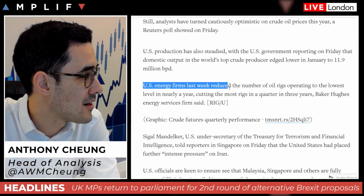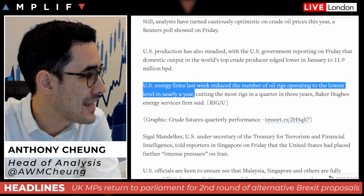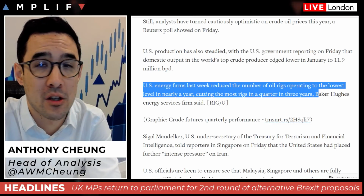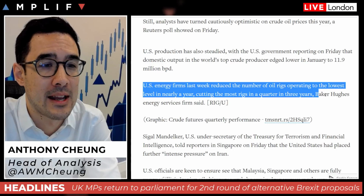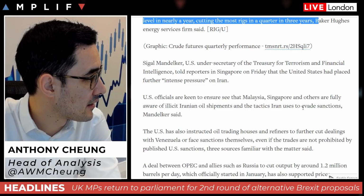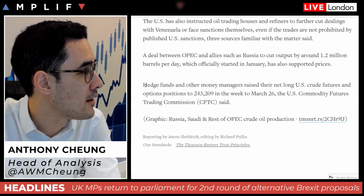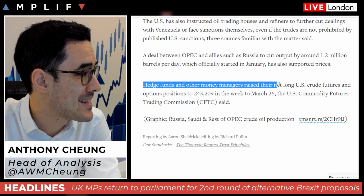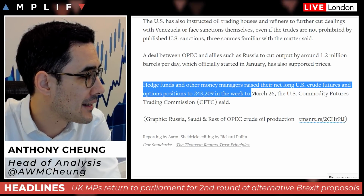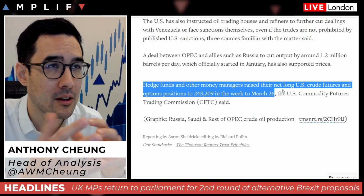And US energy firms last week reduced the number of oil rigs operating to their lowest level in nearly a year, cutting the most rigs in a quarter in 3 years, according to the Baker Hughes rig count that we get on a late Friday afternoon. So there definitely are a couple of things here that are becoming quite interesting, and from an underlying market positioning point of view, hedge funds and other money managers have raised their net long US crude futures and options positions to just shy of 250,000 in the week to March 26th. So there's definitely a lot of supply side risks.